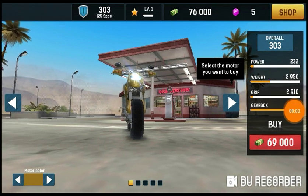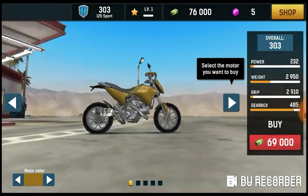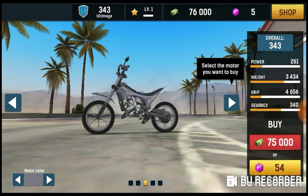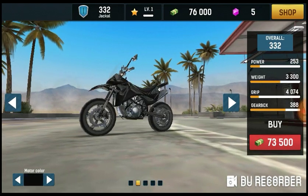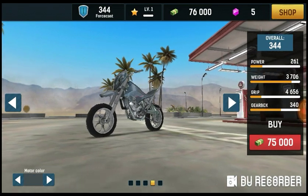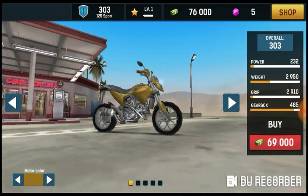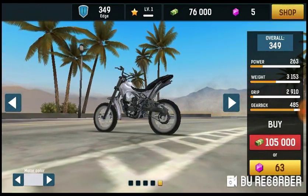Today we're going to be doing a game called, I think it's called Biker Mobile. Let's change the color. Let's see what we can get. Not bad. That'd be nice.